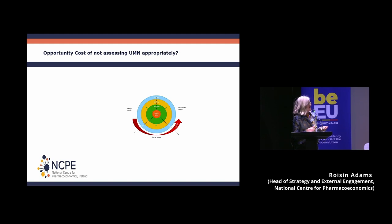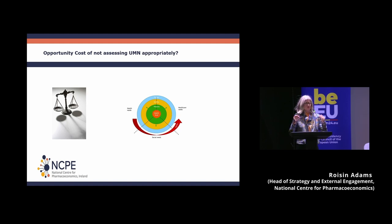I'm very happy to see that we have a framework now from which to start with, because this is a really difficult topic. But at least we start to acknowledge that if we don't tackle this at a broader level, we will actually have a huge opportunity cost. And this is one of the challenges that we're facing, certainly for pharmaceuticals at the moment, but maybe also in time through medical devices.